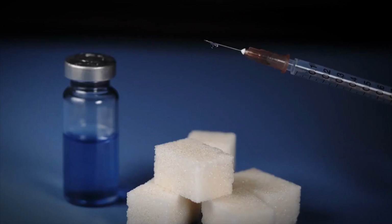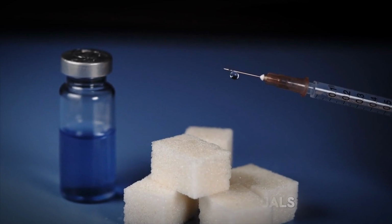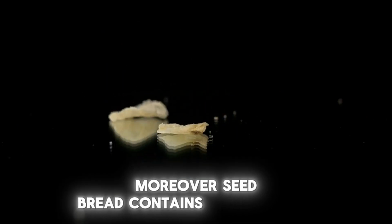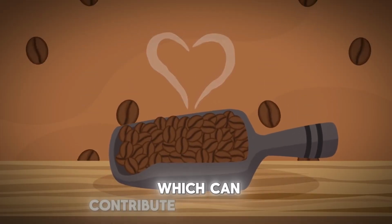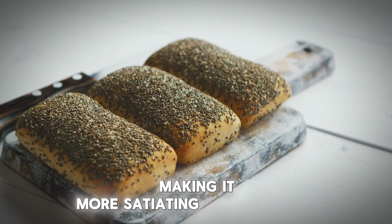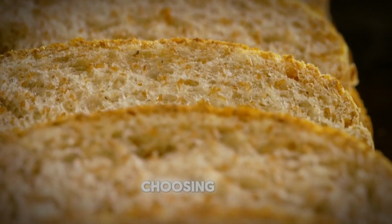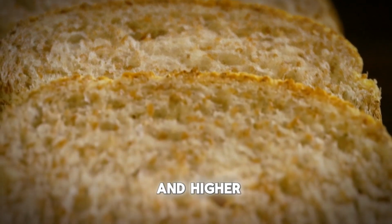into the bloodstream. This slower absorption can prevent spikes in blood glucose levels, which is beneficial for individuals with diabetes or those looking to manage their blood sugar. Moreover, seed bread contains healthy fats, particularly from sources like flax seeds and sunflower seeds. These fats are predominantly unsaturated, which can contribute to heart health by lowering cholesterol levels. Additionally, the inclusion of seeds adds protein to the bread, making it more satiating and providing essential amino acids for bodily functions. For people with diabetes, choosing seed bread over traditional white bread can be advantageous due to its lower glycemic index and higher nutritional value.